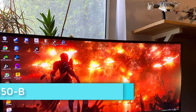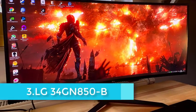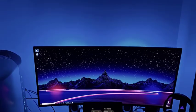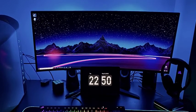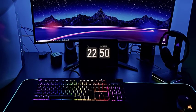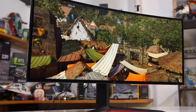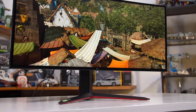The LG 34GN850B is an overall good monitor with impressive gaming performance. The 21:9 aspect ratio and 3440 by 1440 resolution offer plenty of space to deliver an immersive gaming experience. This fairly well-built monitor is packed with gaming features like VRR support, and its native 144Hz refresh rate can be overclocked to 160Hz.